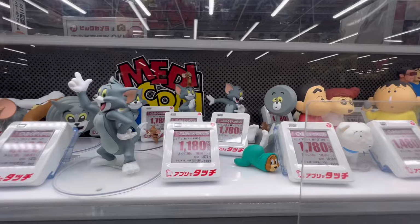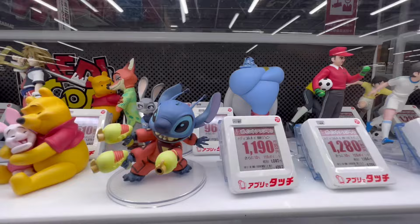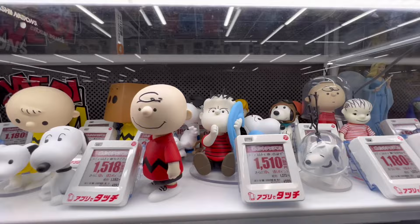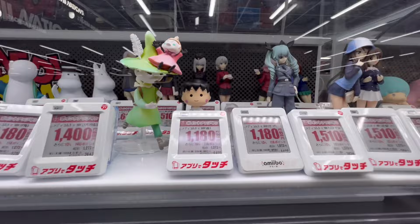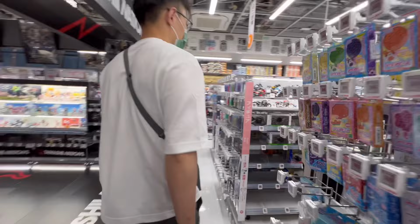Tom and Jerry toys. Oh, Muscle Man. Soccer anime. Lilo and Stitch. All about $10 to $15. Snoopy, Charlie Brown. Wow, I don't even know where these girls are from. Lumen, of course they're very popular. The bottle section is incredible.